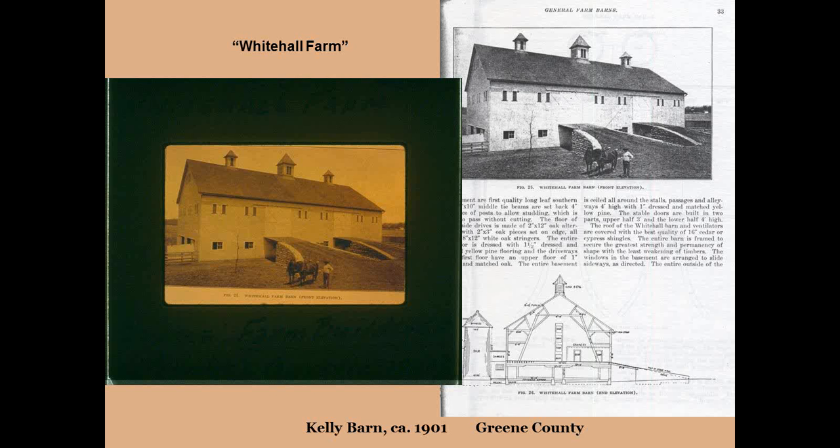over near Yellow Springs, just north, which is now the headquarters and office of the Tecumseh Land Trust, one of Ohio's foremost conservation trusts. Whitehall Farm or the Kelly Farm is really one of those classic gentleman farms where they were really experimenting with all types of barn construction, whatever the newest technology was, particularly concrete at the turn of the 20th century. Really significant farmstead, and the good news is this farm will be, at least the land and hopefully the barns will be protected by a conservation easement.